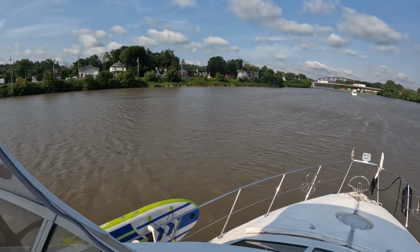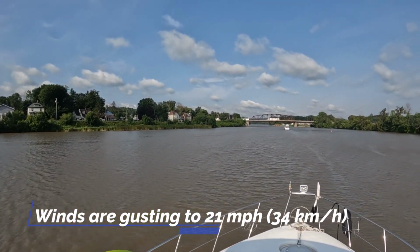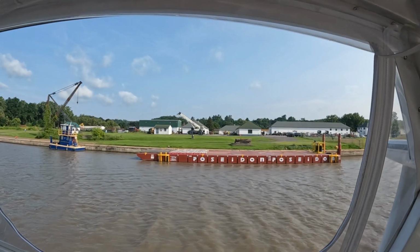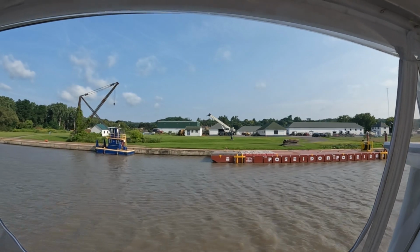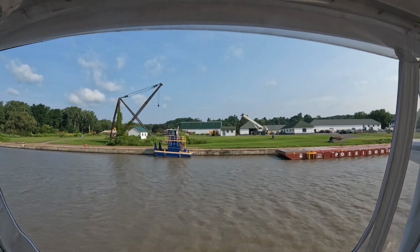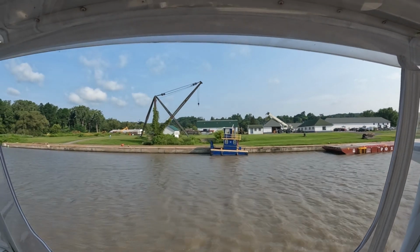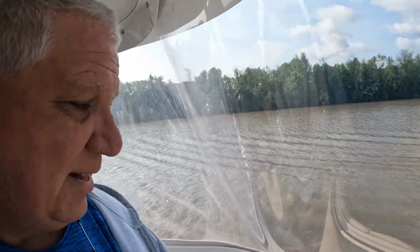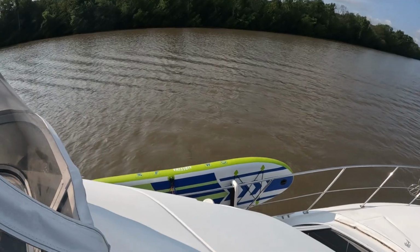paddleboard down just a bit because it seems to want to separate from the boat. I think that's going to be my next project here. Looks like a workshop area for the Erie Canal maintenance people. Got a cute little tug here as well. They got their cranes, little boats, all sorts of cool things out here. So Alex is out here securing his wakeboard, stand-up paddleboard.